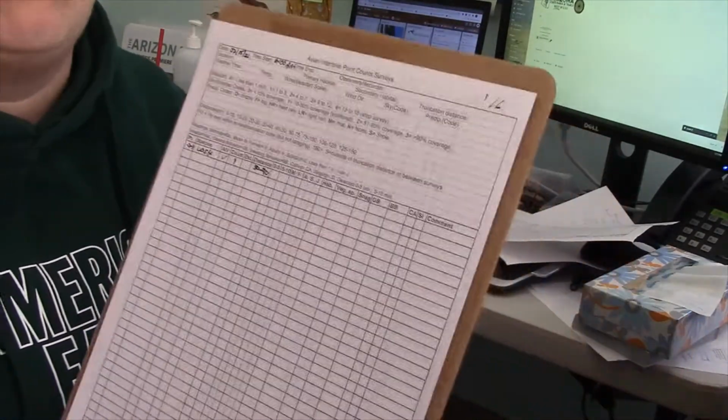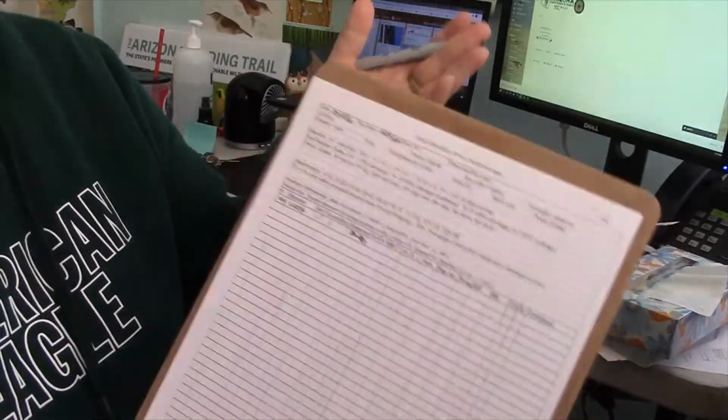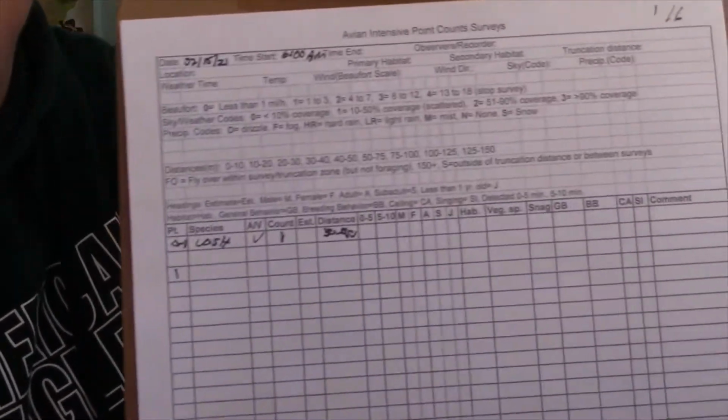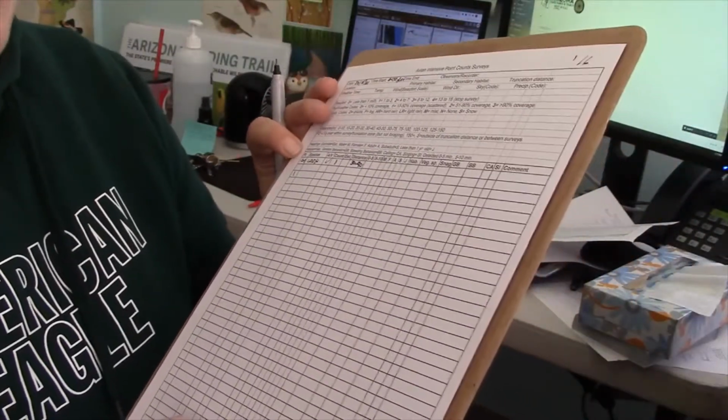We reach our established point count location for point 1. I'm going to skip a line. That's how we do it as a best practice. I'm going to skip a line, and now we're at point 1. I'm going to put a 1 there in the column to indicate that we've started the point of point 1. And then it's a bit of a strange thing.